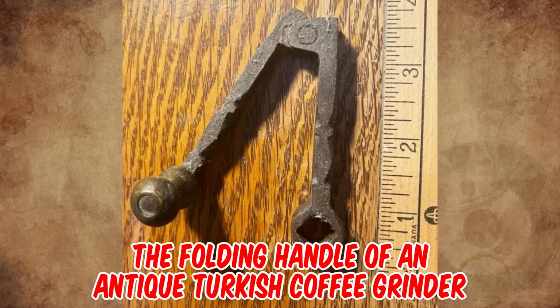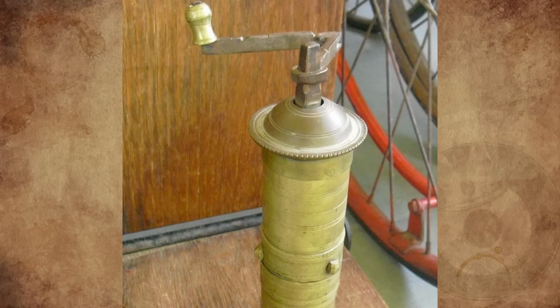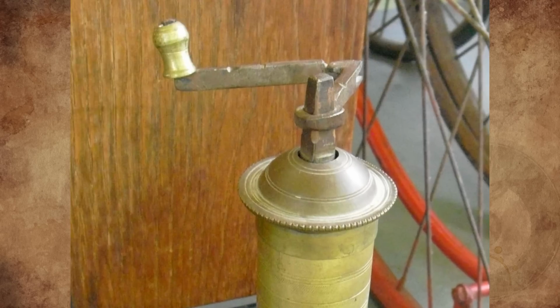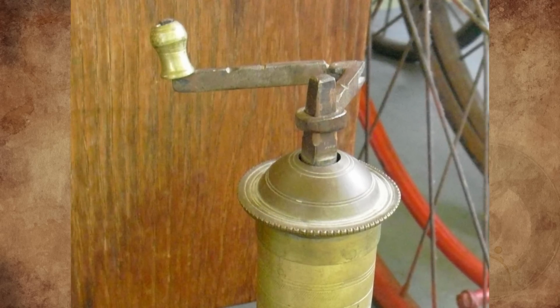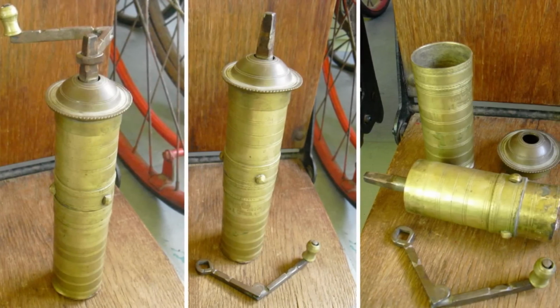It's the folding handle of an antique Turkish coffee grinder from the early 20th century. It's not only stored smaller, but it also prevents you from turning it the wrong way by accident, and also makes it compact in storage under the lid.